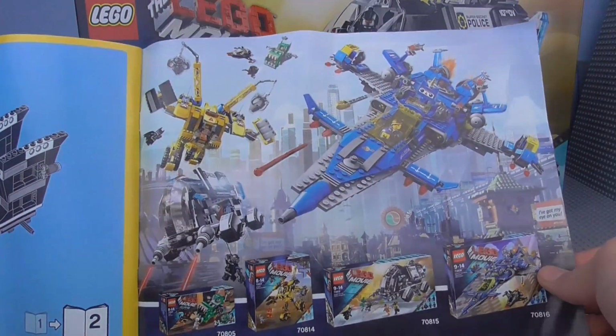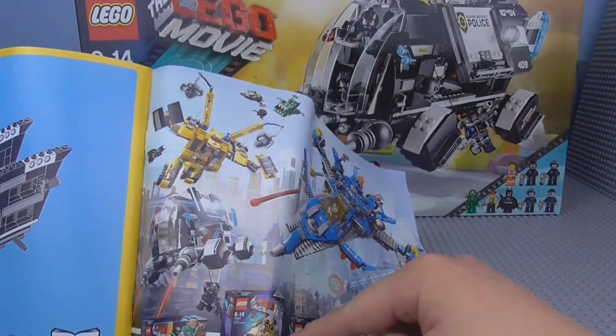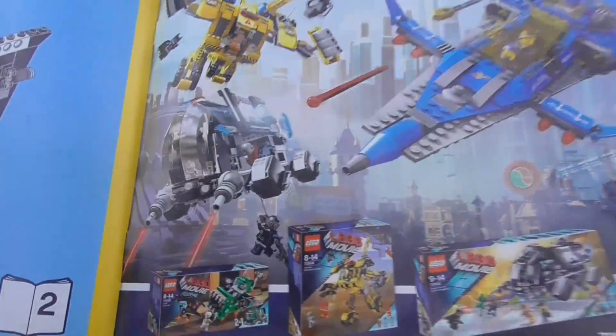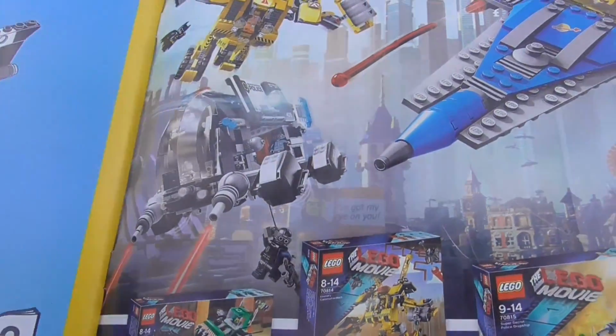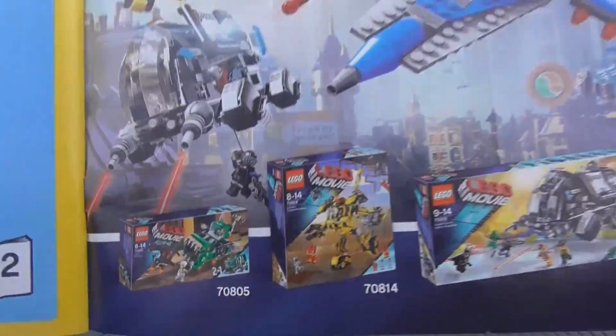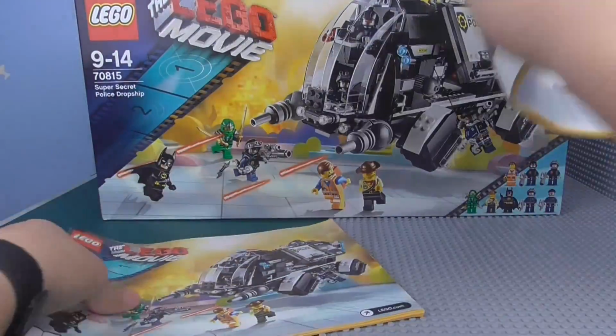As I said in Benny's spaceship review, you get this poster with every instruction manual, or at least all the ones where you have these sets at the bottom here. So that's kind of cool. I don't know why this one's there, though. That seems like a kind of random set. I don't know why the ice cream truck isn't there either, though, and the castle one. Because these are the three big sets, and you just have this little one at the end. It's like, alright then. But anyway, so that's the first instruction manual.